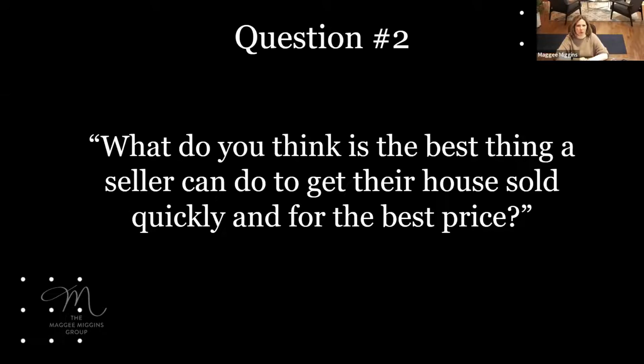What do you think is the best thing a seller can do to get their house sold quickly and for the best price? So one of the most important things you have to do is declutter. I will sing that song: declutter, declutter, declutter. You must. You have to. No, nobody wants to see your stuff. They just don't. They want to try and picture themselves living there.